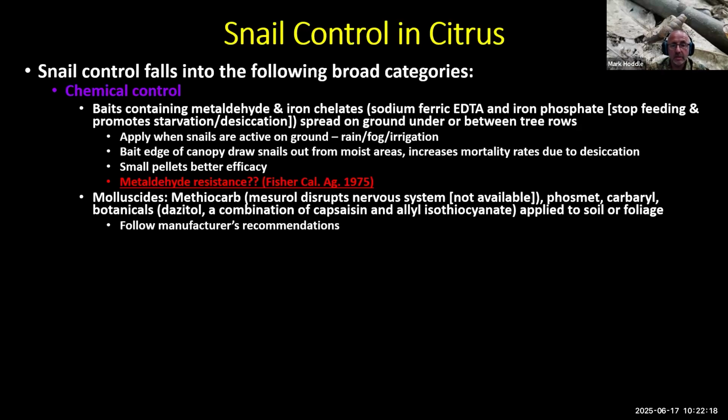So there are these molluscicides, and I've chosen one example here, methiocarb, Mesurol. It's not available in California anymore, but it illustrates a different mode of action. These insecticides that have been reformulated for the control of snails affect the nervous system of the snails. It puts them into a type of paralysis, similar to what happens to an insect or even to a human if they get an overdose or an exposure event to these insecticides. The metaldehyde and in particular the iron chelates affect the stomach function of the snail, so they end up basically dying from starvation rather than having their nervous system interfered with.